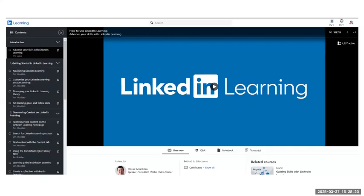Note that any LinkedIn Learning course will automatically start playing once you launch it as the default setting. You can edit that setting by clicking on the Me icon that's in the upper right-hand side and selecting Settings, and then turning off the Autoplay for Video option. This settings menu is where you can also edit other settings, such as privacy and social settings.